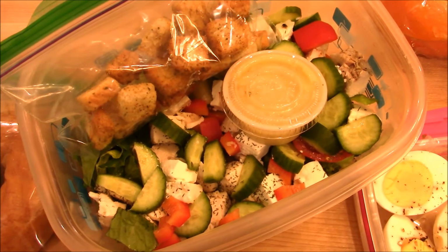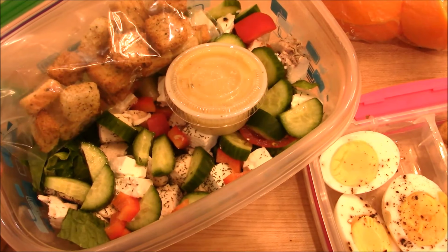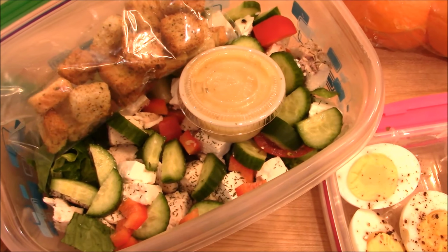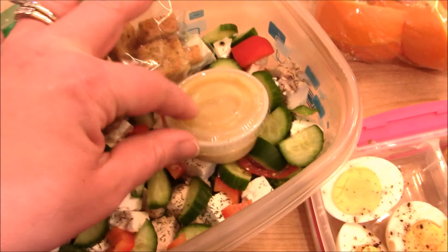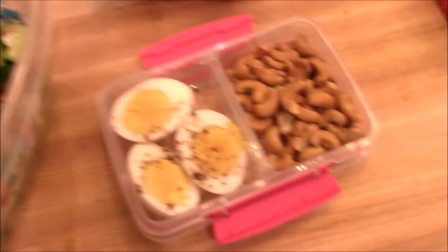So today for lunch, I'm taking a Greek salad. I just have a salad with romaine lettuce, cut up cucumbers, red pepper, some chicken breast that I get already cooked from Trader Joe's. There's a sprinkle of dill in there, and also some sheep's milk feta cheese, some Olive Garden vinaigrette, and some croutons.